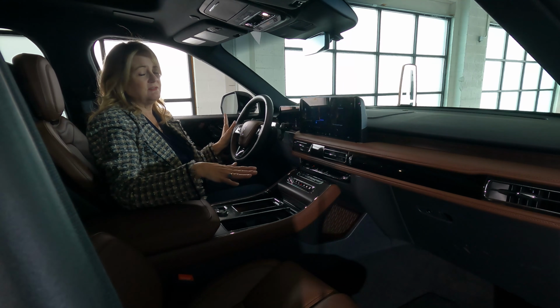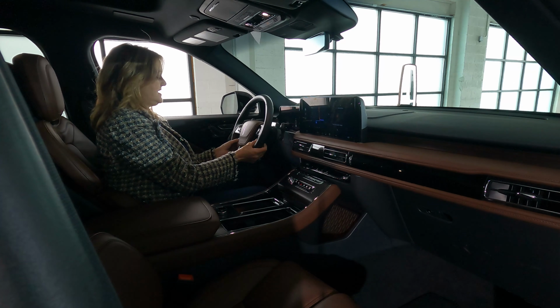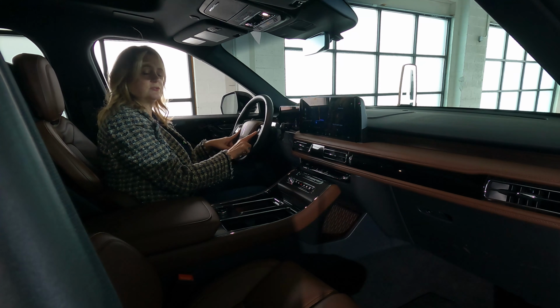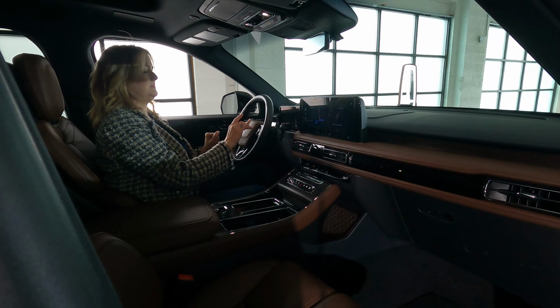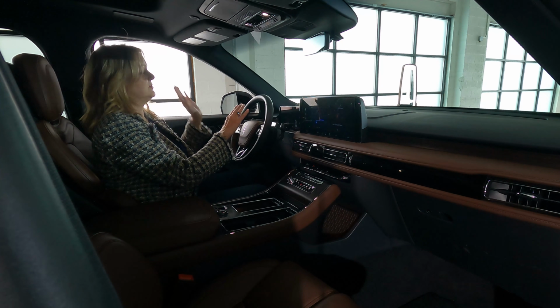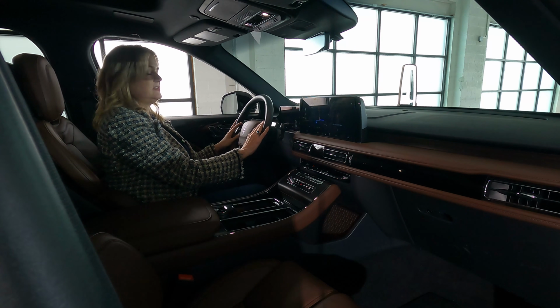You'll see some things that are very similar to the past. So buttons down here that light up when the car is on. There are command controls here on the steering wheel for things that you'll see in the driver display and that you'll actually see over here on the screen as well. So you'll be able to set some of your settings here on your steering wheel.